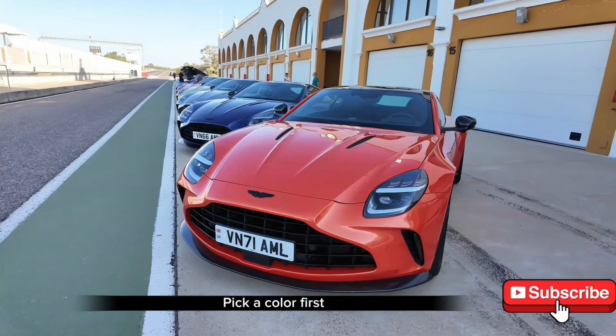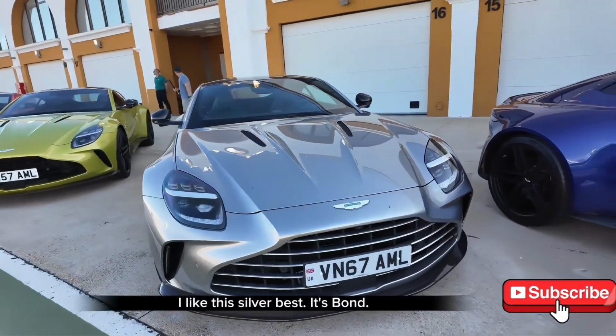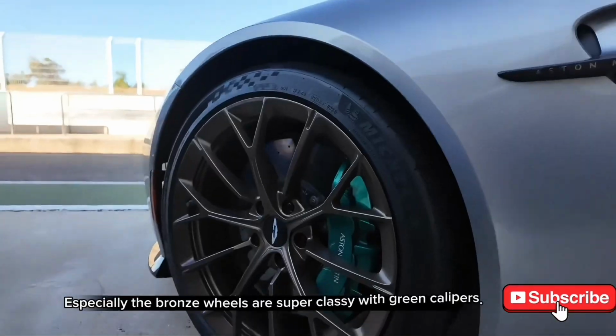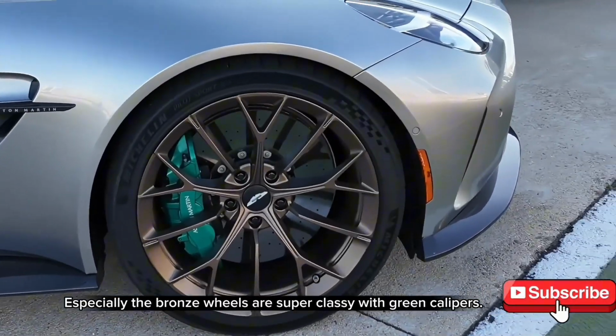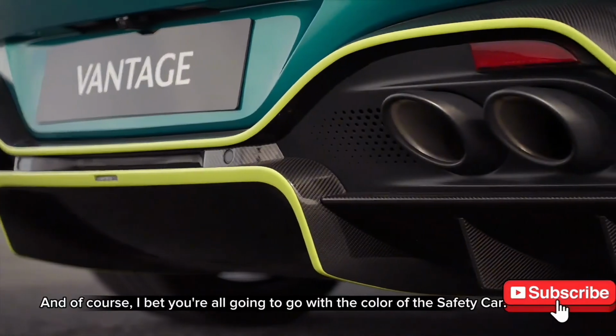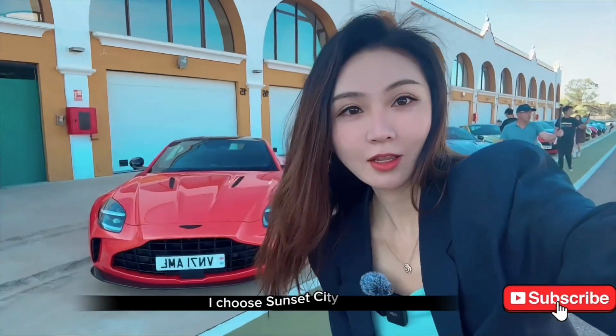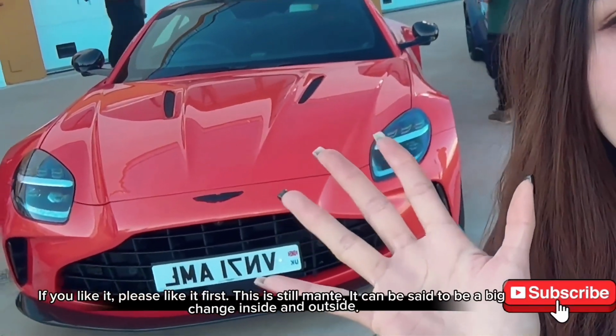Going to drive. Pick a color first. Gochujang really has a performance aesthetic. I like this silver best, it's Bond. Especially the bronze wheels are super classy with green calipers. Blue and yellow. And of course, I bet you're all going to go with the color of the safety car. Martin? Of course, green is the prettiest. I choose Sunset City. If you like it, please like it first.